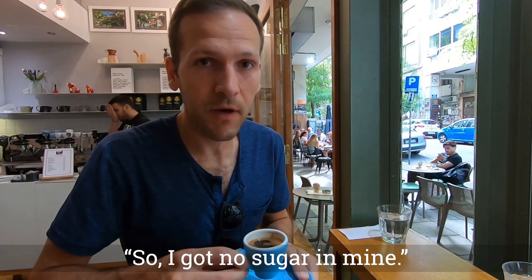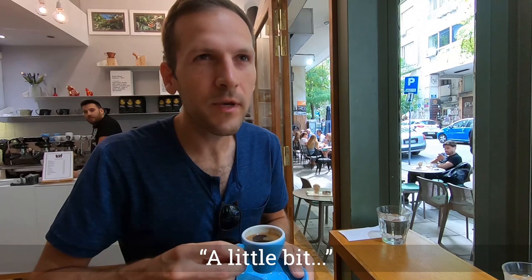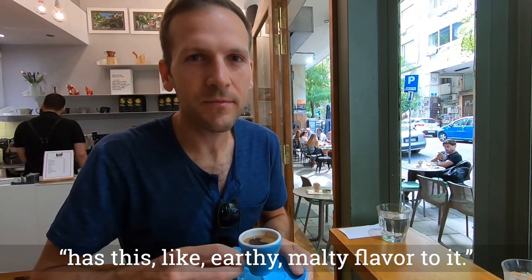So I got no sugar in mine, so it's not sweet. It's not too strong, it's actually good for sipping. It has this earthy, malty flavor to it. I like it.